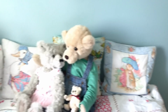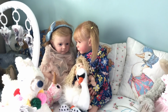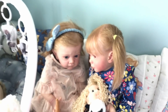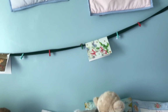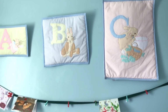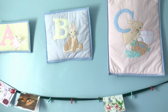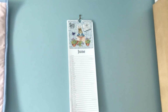And I've got all my lovely Peter Rabbit cushions on the bed that Auntie Yvonne sent us, which was very kind of her. And look at those girls, they're in the corner there, they look very conspiratorial, don't they? I've got a ribbon on the wall which I put cards on that people send to me if I'm lucky enough to get happy mail, and some lovely Peter Rabbit ABC. They're like little quilts, but I put them up here on the wall as pictures, and they came from my dear friend Summer. And I've got a lovely Peter Rabbit calendar up on the wall.